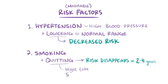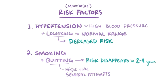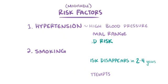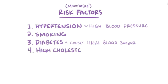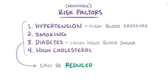It takes most people several attempts to quit before they're successful, so it's important not to be discouraged after a failed attempt. Next, there's diabetes, which is a disease that causes high blood sugar, which ultimately damages the blood vessels. And finally, there's high cholesterol, which can lead to narrowing of blood vessels. All of these can predispose someone to having a stroke. But the good news is that they can all be reduced through a combination of lifestyle changes and medication.